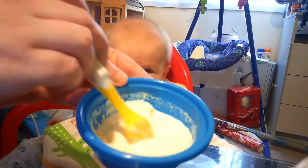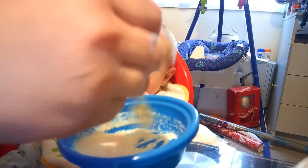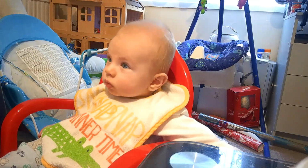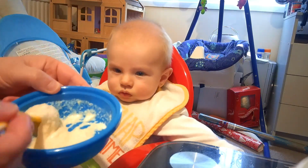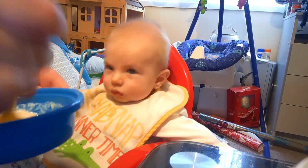It turns into lovely porridge, doesn't it? Just keep mixing. If you do need to add more powder or more milk, you can do so. Get the right quantity. Oh, just splashed that everywhere. You love your porridge, don't you? Right, now that's the right consistency. It's nice and thick. It's not too thick for him, but it's thick enough for him to eat.